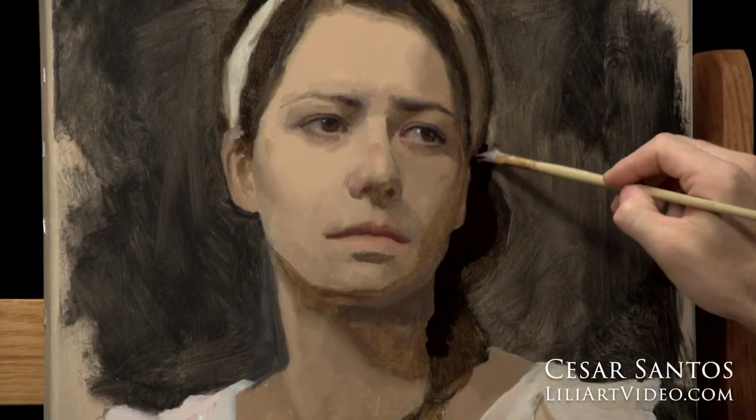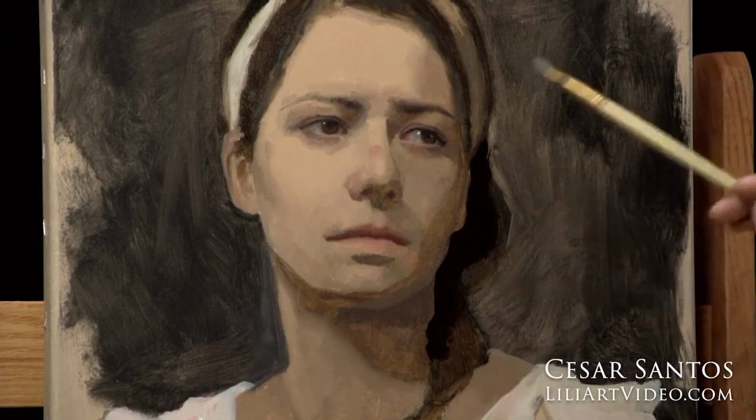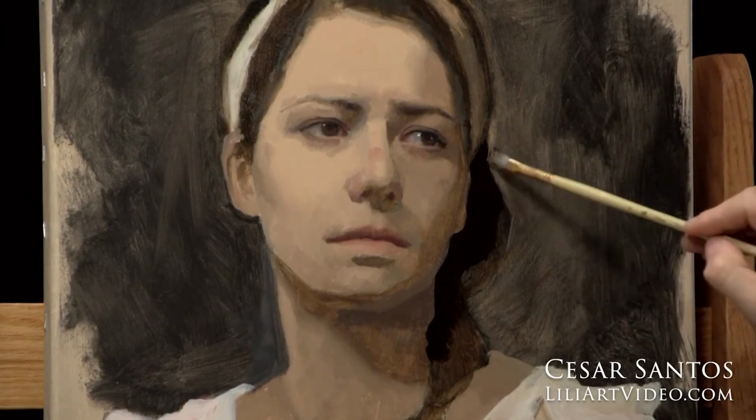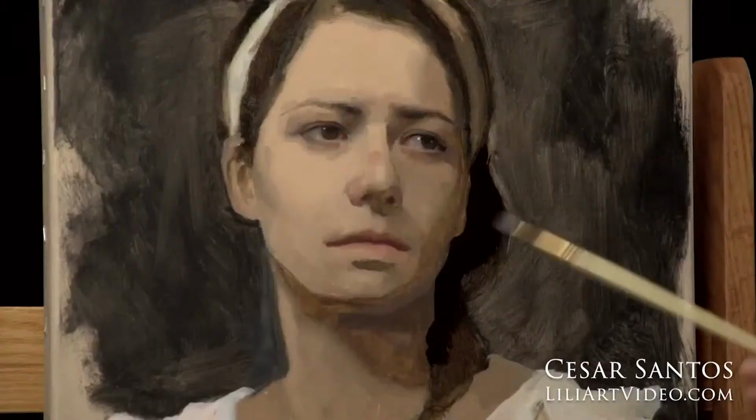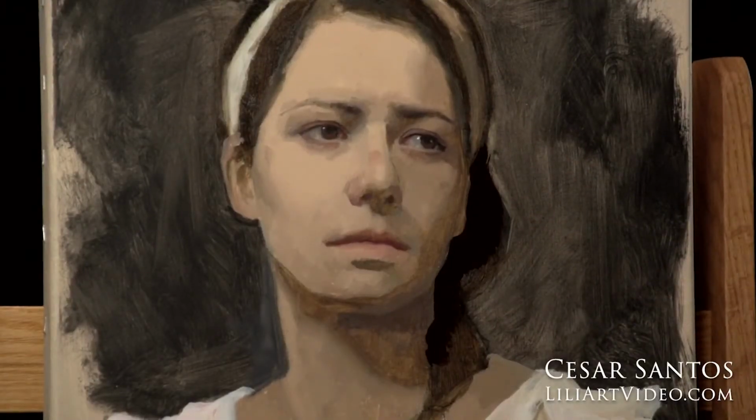So we kind of do that. Even though with titanium white, you can be pretty thin in the lights and achieve the light that you need, it still looks good to have impastos in the lights and transparencies in the darks.